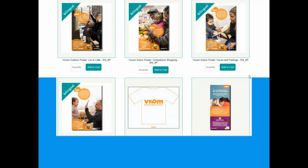Here are some more materials here. These are posters. Again, you can download these for free on vroom.org, or you can purchase them by setting up a store account with Vroom. And we also have a shirt, which is very popular if you like to purchase shirts for your team to wear when you're doing outreach events. And we have the baby card that has a tip at the bottom that's good to share at events.